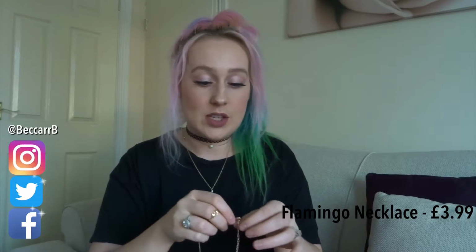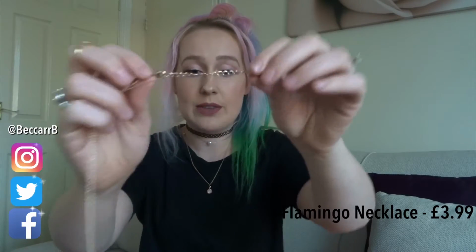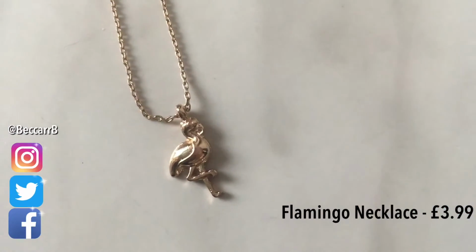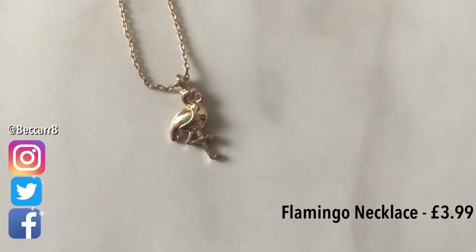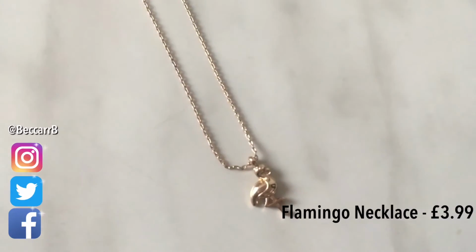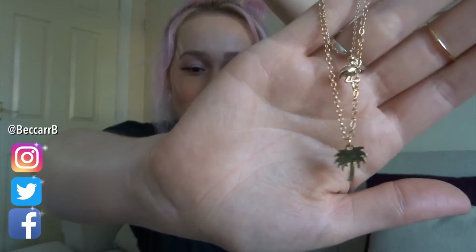To go with my palm tree, you could even wear them together, like wear one longer, because with the clasp on each of the necklaces you've got the different length of chain. So I'd definitely wear this longer rather than shorter with the palm tree, because this is a cute little flamingo. How adorable is this flamingo? Like, seriously, chilling out on one leg, like, look at me, I'm balancing. Them two together are just incredible.